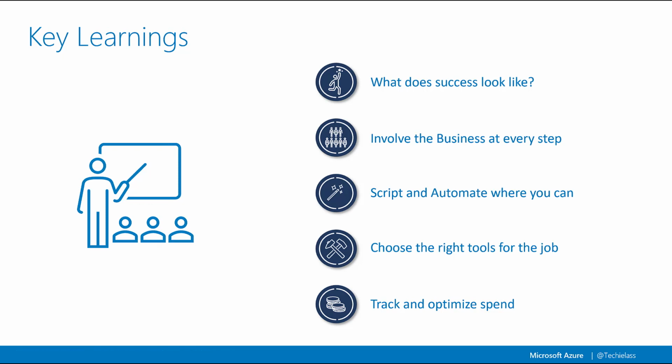Look to automate and script where you can. Take some of the human error element out of it and make things much more efficient and much more reliable when you're embarking on this as well. Choose the right tools for the job. Make sure you're evaluating the tools. Make sure you aren't just being pulled in by the sales patter that you might get from someone. Make sure you're understanding the tools and understanding the right decision points for picking the right tool. And lastly, track and optimise your spend. It is an important part of working within the cloud, so make sure you are looking at that across the board.